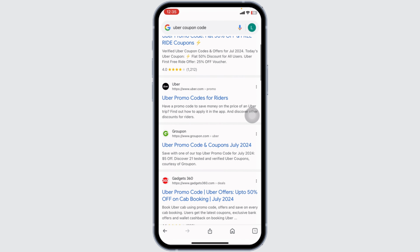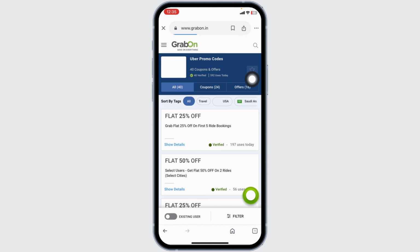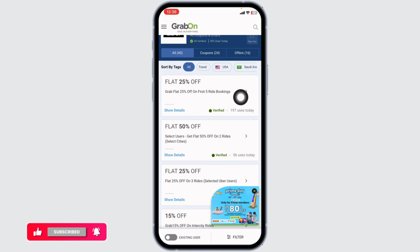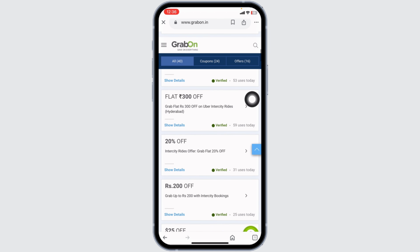With that, different website links will appear. Navigate to the very first website option and tap on it. This is the legit website where you're going to find amazing offers and deals for Uber. Once you're on the website, just scroll down and check out the offers: 25% off, 50% off, 20% cashback, and many more.